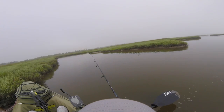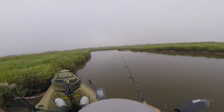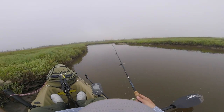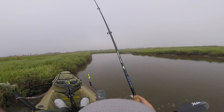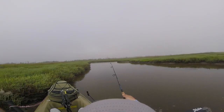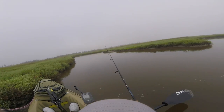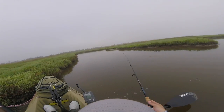You think, you know, trout all the way up here in this brackish water? Because this water is very, very brackish. I mean, you can see how stained and nasty it is. But they come up in here, there's all kinds of bait. This is a very good little spot to fish. They're not always in here. I mean, I will admit, they're not always in here.